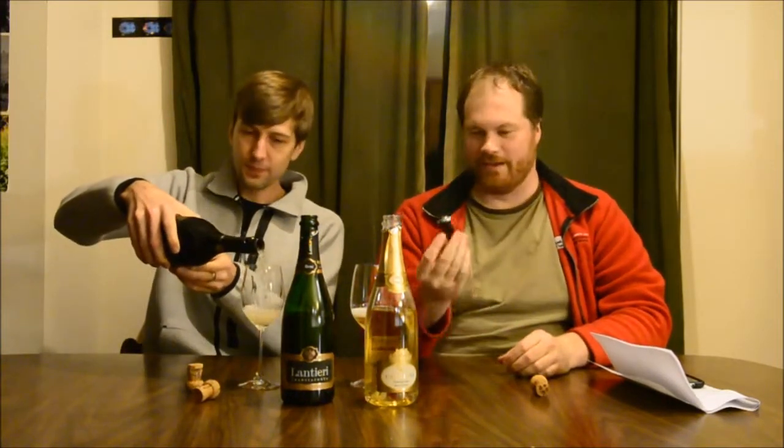So, we popped this open. We'll put a photo up there, but they're different. Yeah, their little capsule on top is pretty crazy. All kinds of blinged out. It's like a rave on top of the cage there.